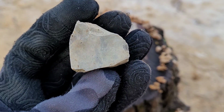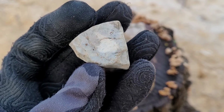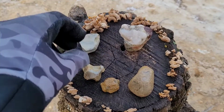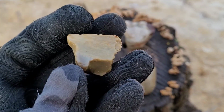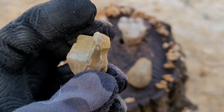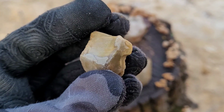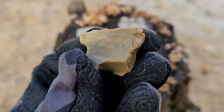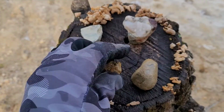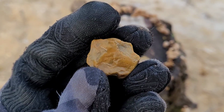Really cool pieces of chert. I like the color in these. All three of them here. That one kind of looked like it had some subtle banding to it. But really pretty colors. It's hard not to take that.